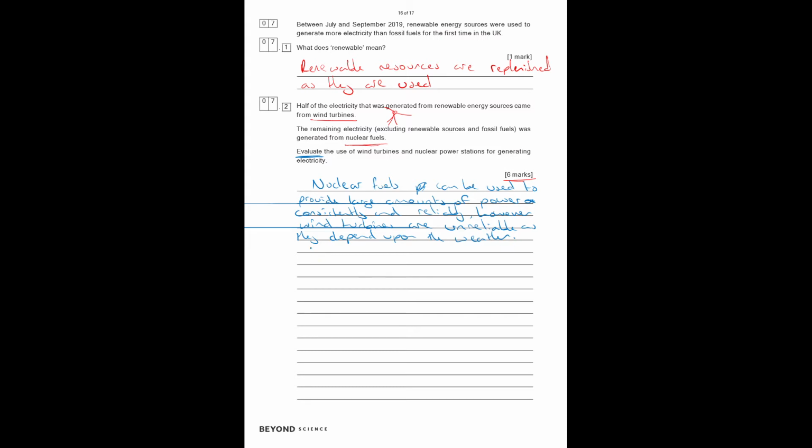But wind turbines produce clean energy. There are no waste products. And by waste products, I might be talking about greenhouse gases. There are no waste products.